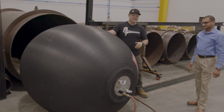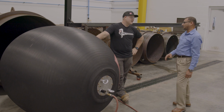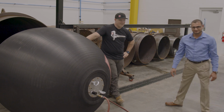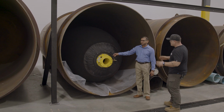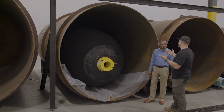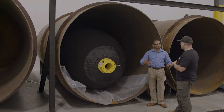That's cool. So this isn't even as big as you get. We have bigger than this. We go up to right now 96 inches. I have one plug in the pipe that I can show you that goes up to 96 inches. Will you show me? Sure. All right. This is a 54 to 96 plug. So it'll go as small as 54 inches up to 96 inches. You've got it partially inflated here. It's not fully inflated. For safety reasons, we don't inflate the plug fully when people are around.